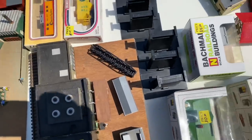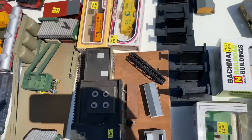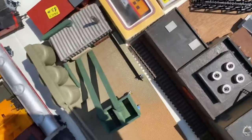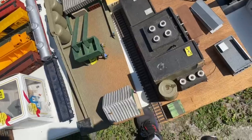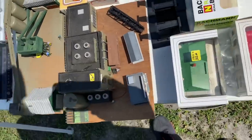Already packed up a lot of the buildings? No, I haven't even started on it. Yeah, I had some buildings out here last week. I guess this is it right here. There's that one, and the red one. These are HO? The ones are HO. All right, I'm going to get some of these from you. Let me get this one.